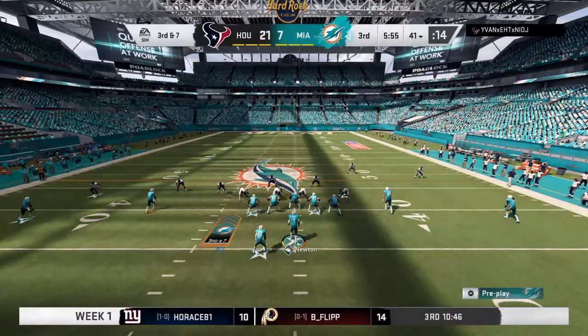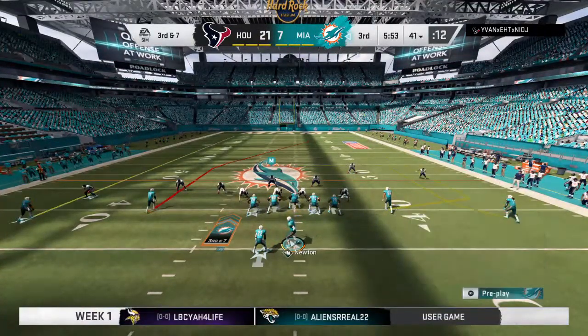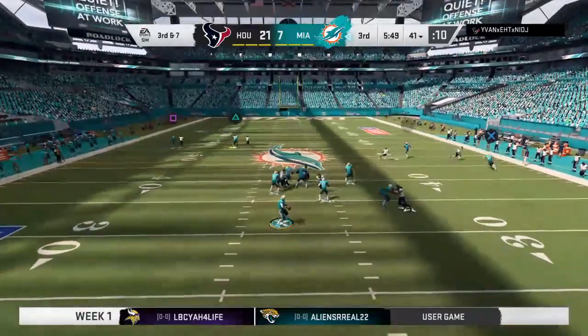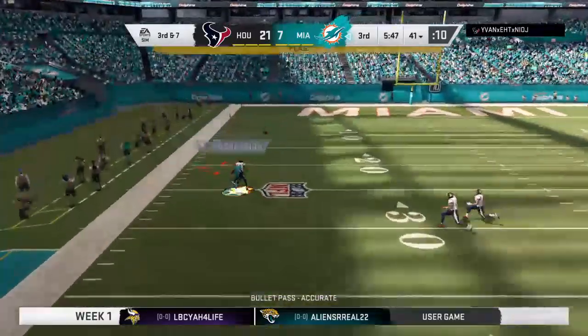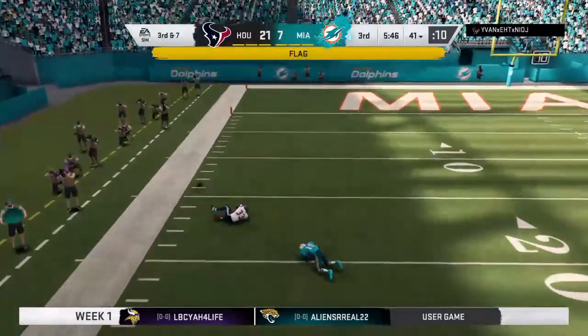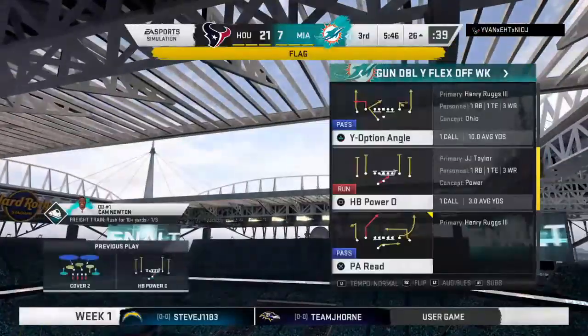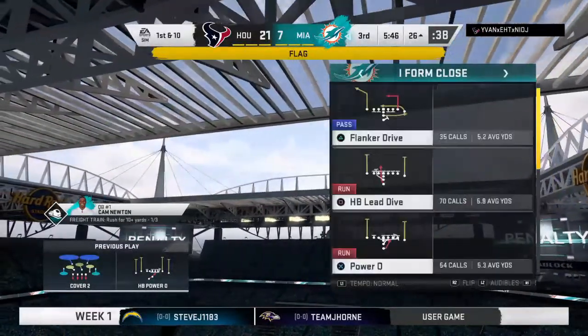41's coming. Here it comes. Throwing on 3rd down. Newton. He's going to rifle one deep left side. And that'll be incomplete as it's knocked away. But a penalty flag is down. So who's this going to be on?